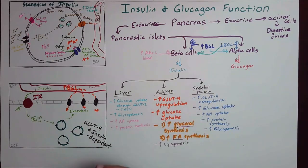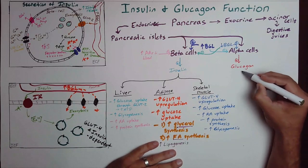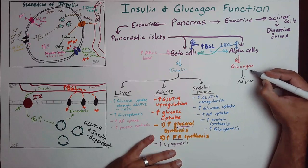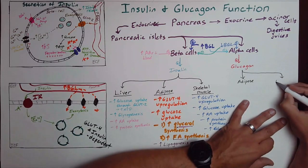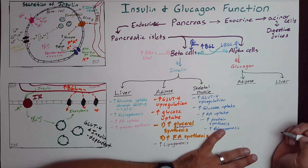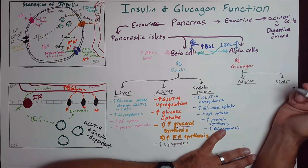Glucagon is actually not too difficult to learn because it is the opposite of insulin, but much more simplified. Glucagon has two primary organs that I ask my students to learn about. The first organ is adipose tissue, which we'll write in here. And the second organ is glucagon's primary target, which is the liver. Always the bridesmaid. Let's start here in adipose tissue, though, because I think it's important to think about. The primary stimulus for glucagon secretion is a decrease in blood glucose levels.